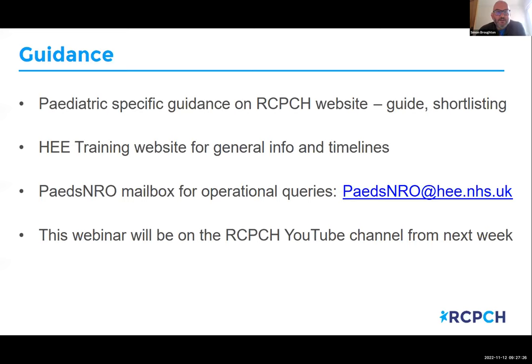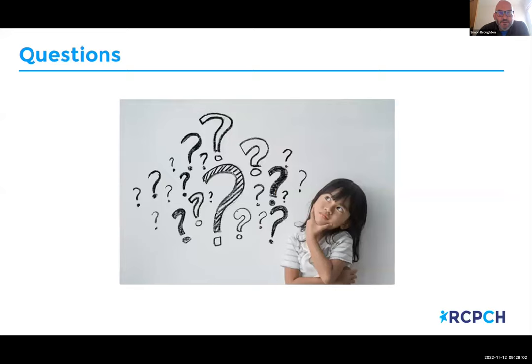So where can you go for guidance? On the RCPCH website, there's the applicant guide and the shortlisting guide. You can go to the Health Education England training website for general information and timelines. The RCPCH doesn't actually run the operational aspects of the process. That's run by the Paediatric National Recruitment Office, which is based in the West Midlands, and that's their website there. If there's a problem with your shortlisting or longlisting, they're the people that run it. And as I said, this webinar will be on the RCPCH YouTube channel.